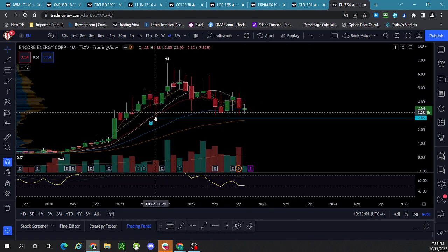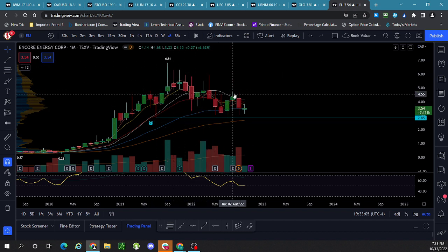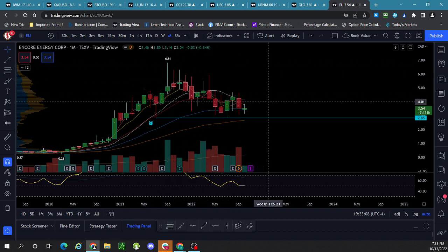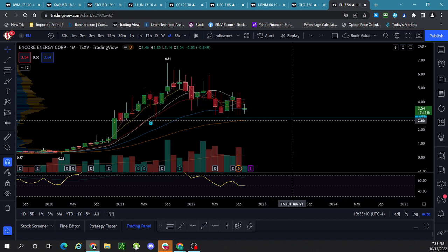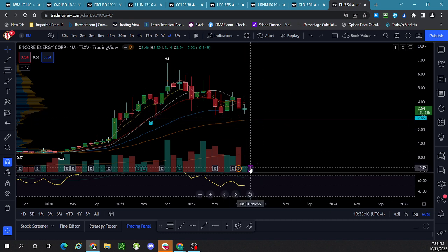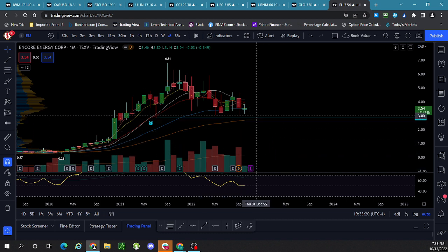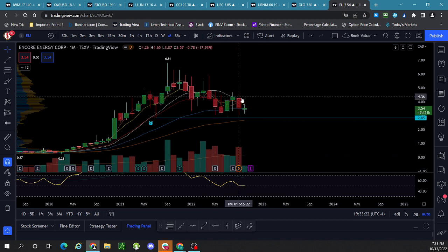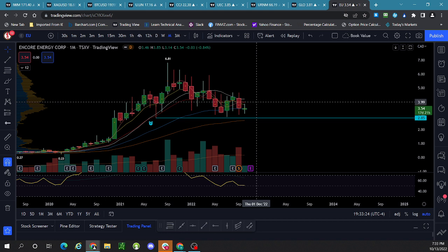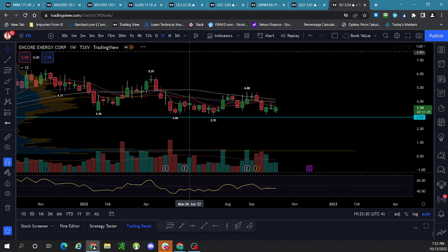The monthly is in confirmed downtrend. Yeah, so our key level right now for Encore is 285. Again, this is Canadian. 285 is our spot. You got earnings coming up when? November 30th. And all these EMAs and the moving averages here are kind of acting as resistance. We're below the 200-day. Not the best look.